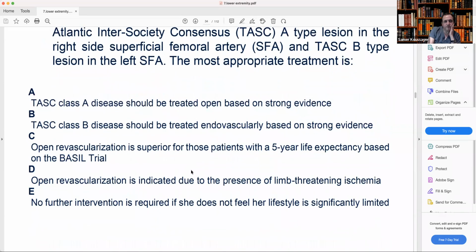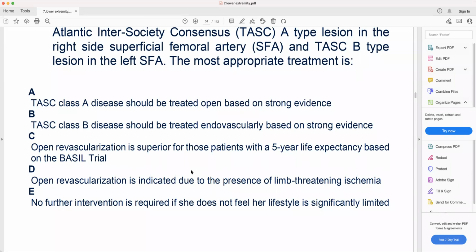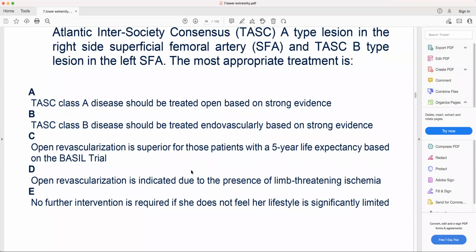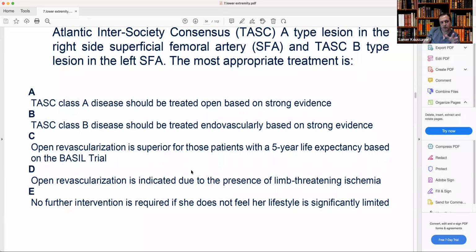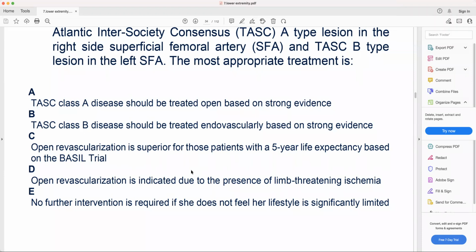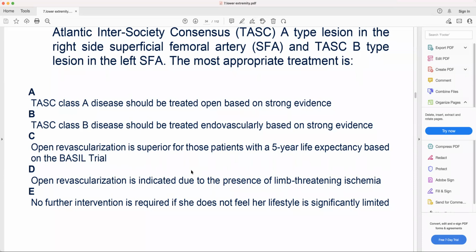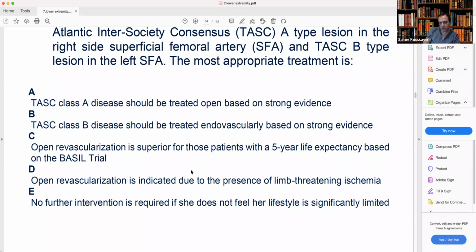So let's go back to what they said here. TASC A disease should be treated open based on strong evidence. Okay, let's continue. TASC B disease should be treated endovascular based on strong evidence. For TASC A, we know it's usually endovascular. D is surgical. B and C are controversial. Some people say endovascular, some say surgery. So first, A is surgery is wrong. For B, they said endovascular based on strong evidence. No, we don't know yet. B and C are still a gray line, so this is wrong. But even if his answer was correct, I would not do anything for her, so this is not my plan. I'm just telling you that even this one is wrong, because it's not endovascular based on strong evidence. Yes, let's go to the next one.